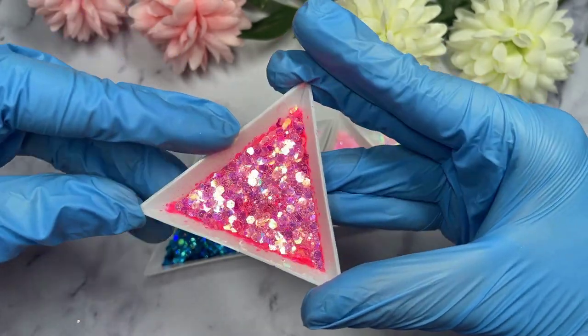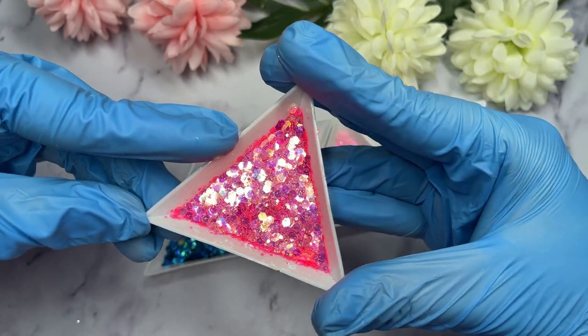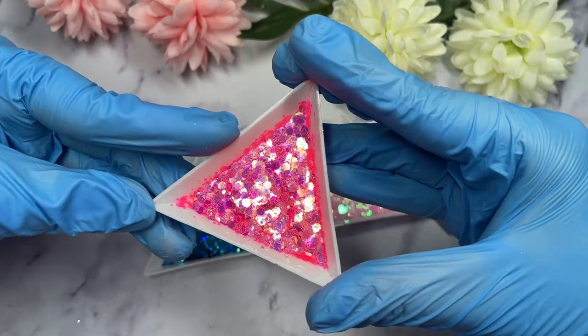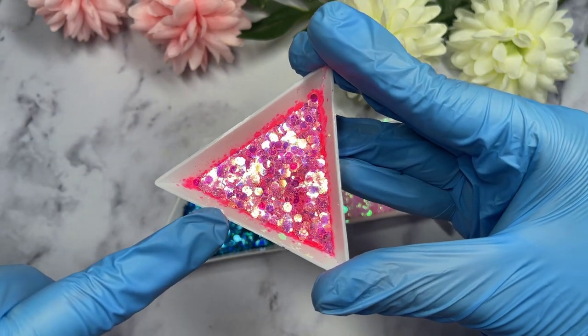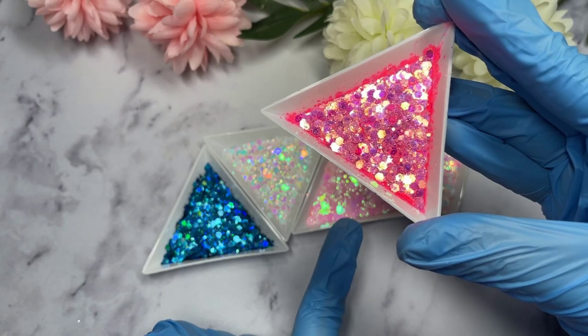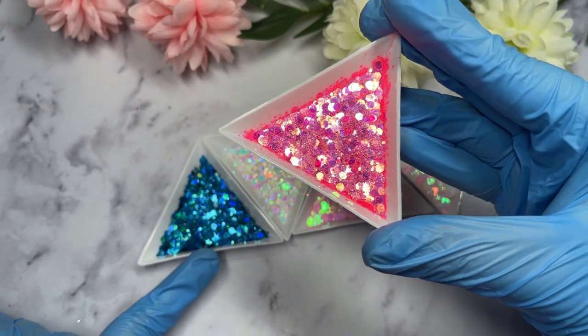I feel like this one might be one of those underrated glitters that deserves some shine, and I might have to put some extra work into actually showing you guys how beautiful it is, because it's honestly beautiful. I love it. I really want to get all the other colors, and I feel like this one will be perfect for the summer. These of course would have been perfect for Valentine's. This one might be quite nice for the summer, possibly, I'm not too sure.